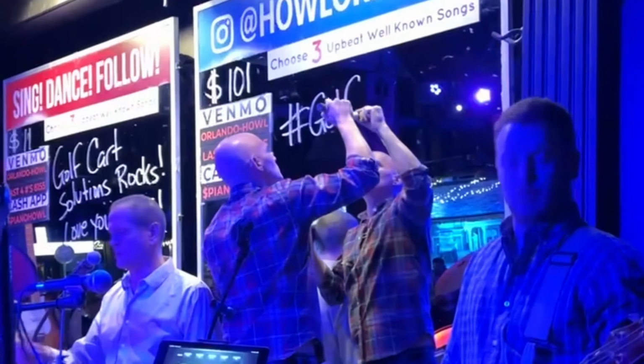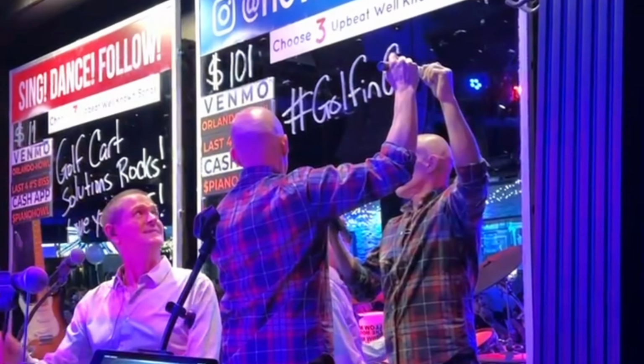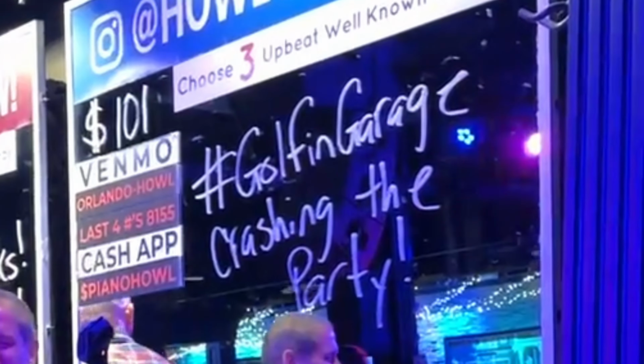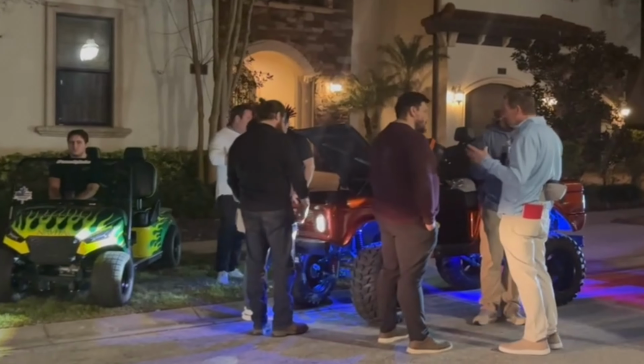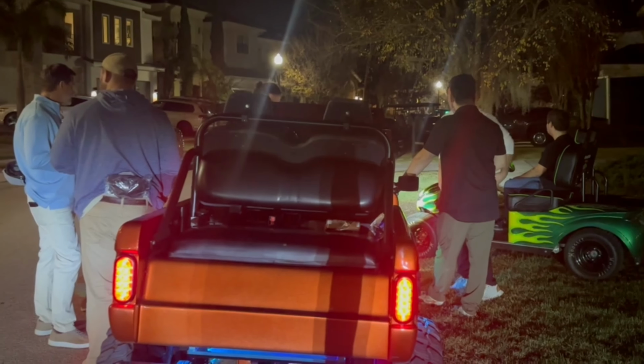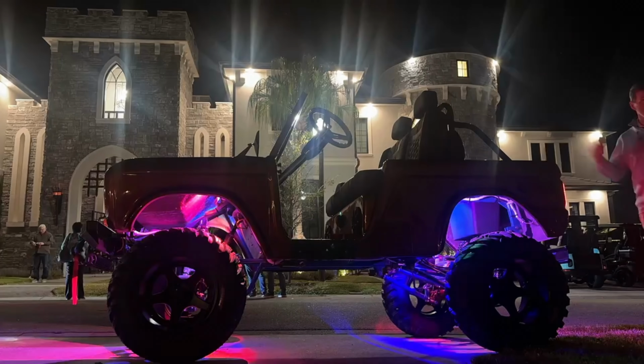They even wrote Golfin Garage up on the mirror while the band was playing. I can't lie, that was pretty surreal. It was a great moment. We made even more connections, swapped more stories, and honestly just had one of those nights where everything kind of clicks. Everyone was working hard, playing harder, and that's been the vibe the entire time from this golf cart community.